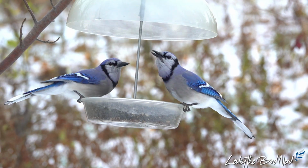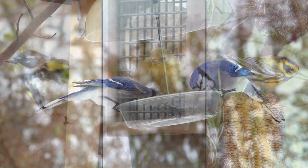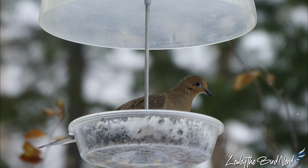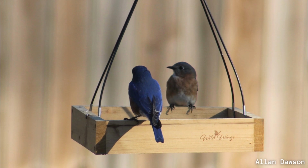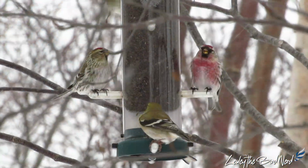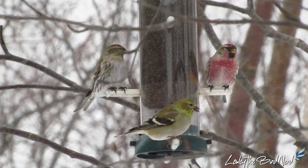That's some of the most common winter visitors, but there are others that are worth a mention, such as yellow-rumped, pine and Townsend's warblers, mourning doves, the cute little ruby-crowned kinglet, bushtits, bluebirds, and if you are lucky, you could even see the brown thrasher. Winter certainly is a great time to see so many wonderful birds close to home.